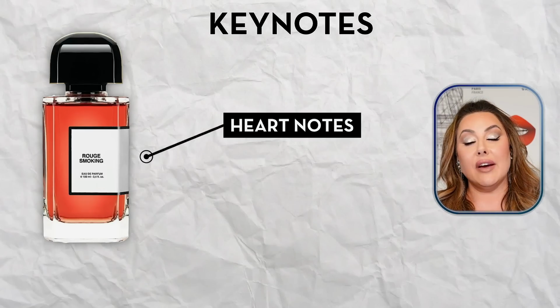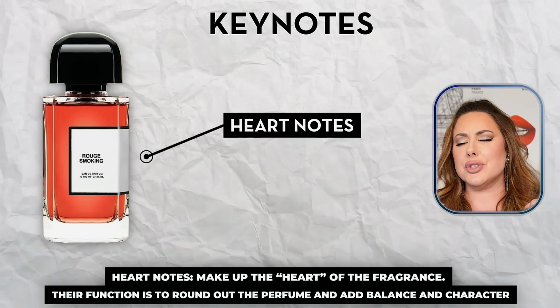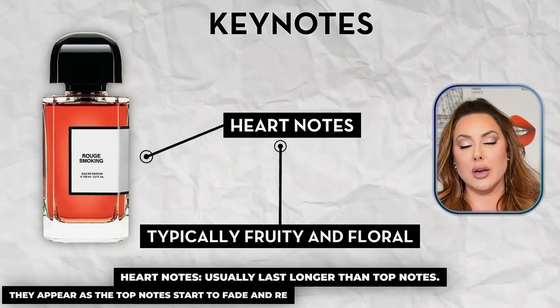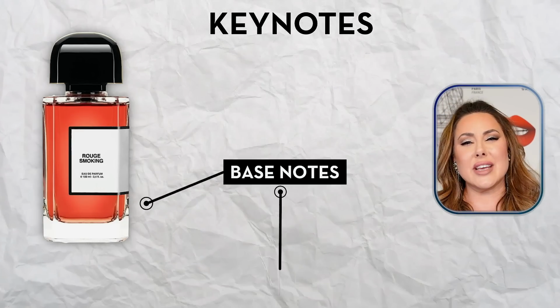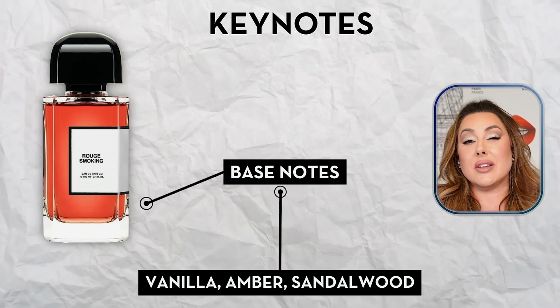You'll smell them really strong at first, but after about 15 to 30 minutes or so, they're going to dissipate. And what's going to be left is the heart and the base notes. The heart is the heart of the fragrance. It's usually some mixture of florals, some spices like cinnamon, clove, cardamom. And then the base notes are the ones that really last for hours on end, like your sandalwood, vetiver, cedar, some vanilla, some ambers. Those can last a long time too.